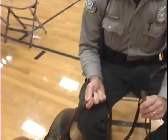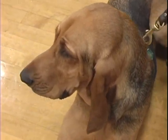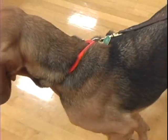She's a 2-year-old bloodhound. We've been working with Great Lakes Search and Rescue for about a year and a half now, and Nobby tracks people. She also helps me at work as a warden with the DNR, and her main job is to find lost people.